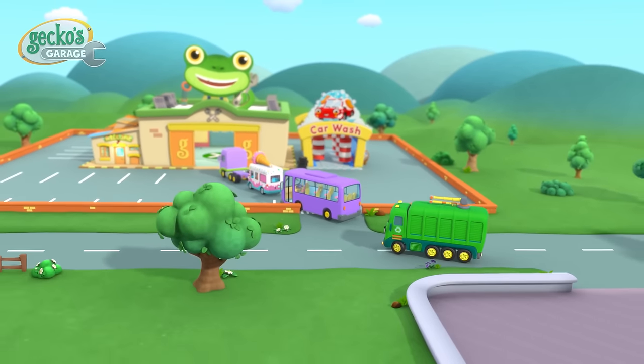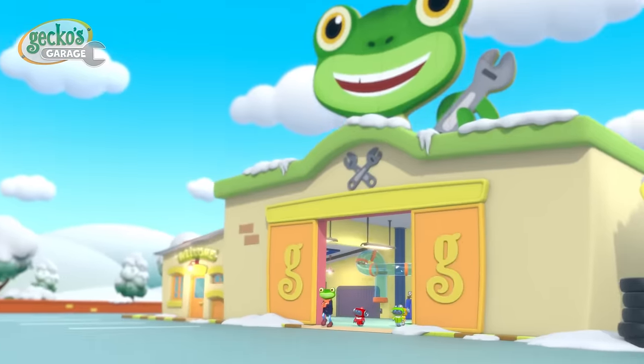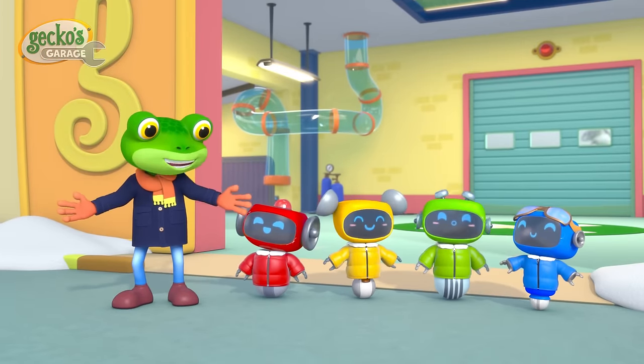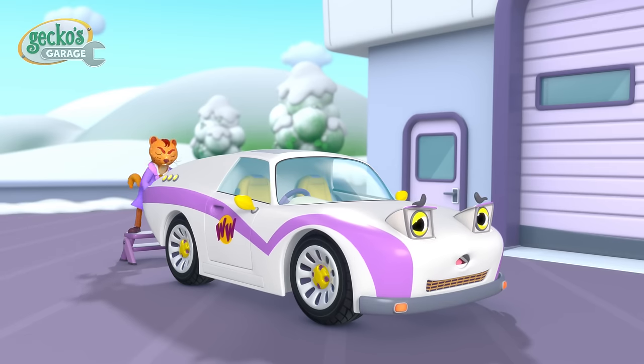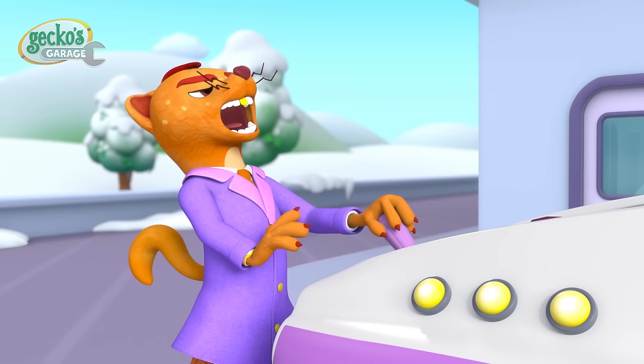Sly! Where are the batteries? Help me! Hello, everyone. It's very cold today, so we need to wrap up warm. What is wrong with you, Sly? Why won't you start?